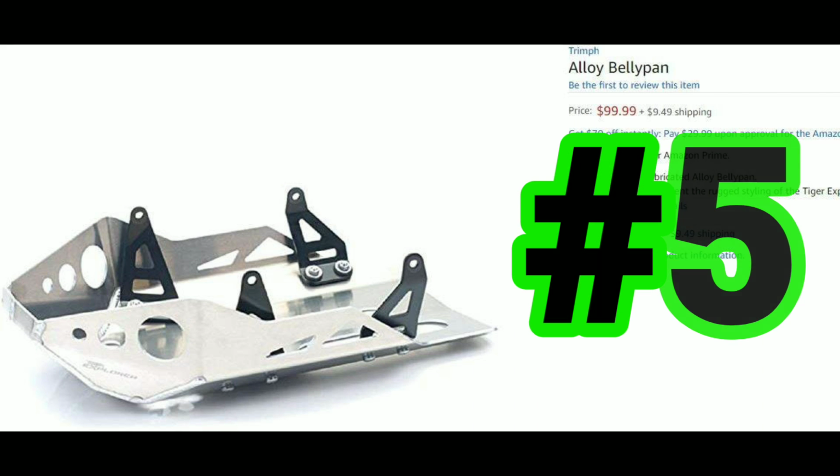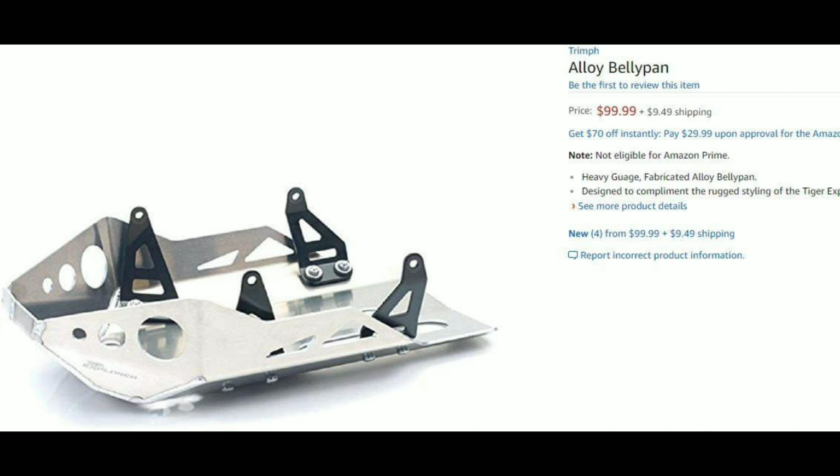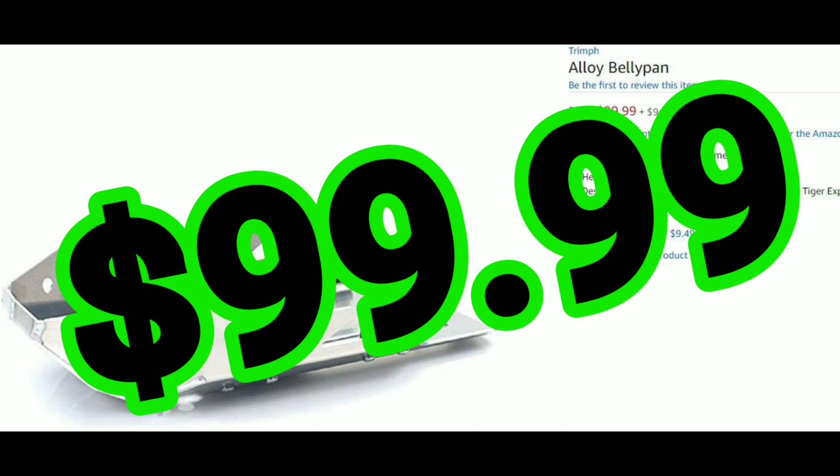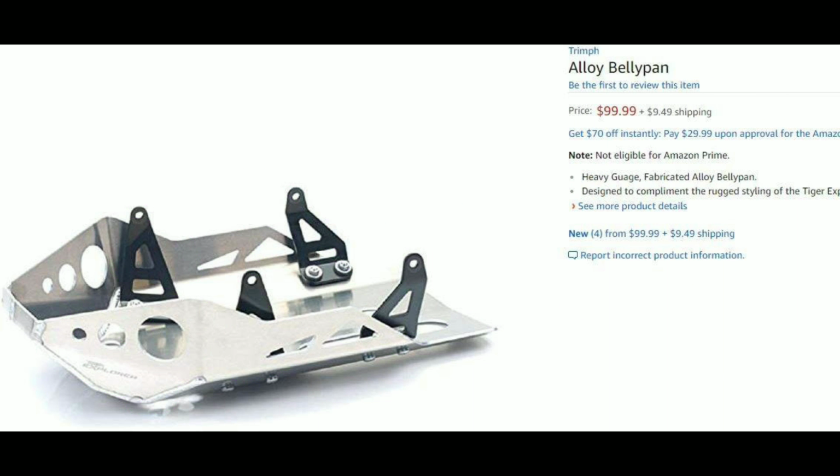The last item, the 5th thing I sold, is another Triumph alloy belly pan kit, but I sold this one on Amazon, Merchant Fulfill, for $99.99 on June 27th, 2018. And so being able to post things on 2 different websites, I can still earn some money.